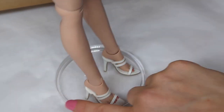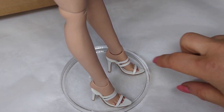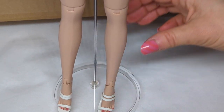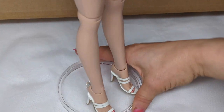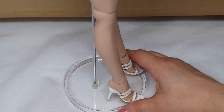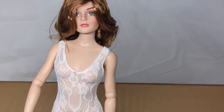But this one here, I have found the straps are a little bit too tight and her foot isn't properly going in. I might contact Rachel and ask about that, but it might just be a common problem with these shoes. The other one hasn't quite gone on right either. It is better. This one, you can see her heel is sticking out the back. So I'm probably going to have to find her some different shoes for now and see if I can get a replacement for those. But there she is, all completed.